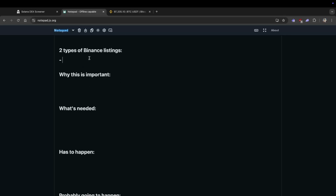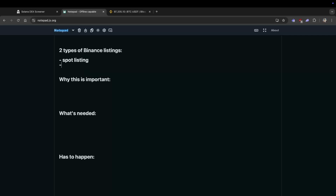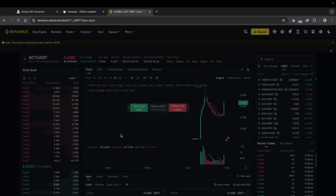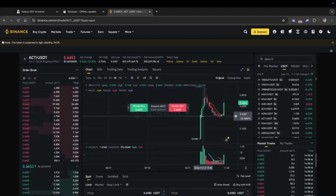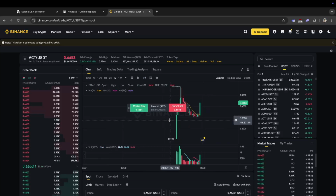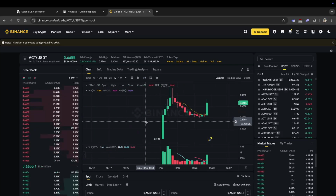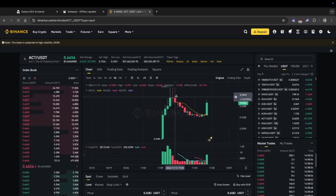So the two types of Binance listings that exist are a spot listing and a perpetual listing, right? So a spot listing is basically when a token is just listed and you can just trade it one for one. And let's say I go on Act here, which is a project that was recently listed and it completely blew up. We're actually going to be going over this just so I can give you guys an example and show you what a Binance listing does to a project. I think you guys can see this God candle here.